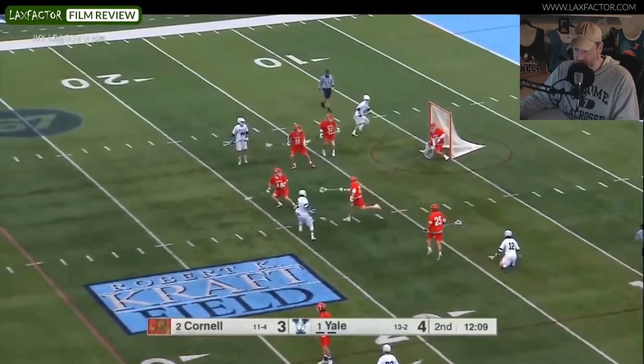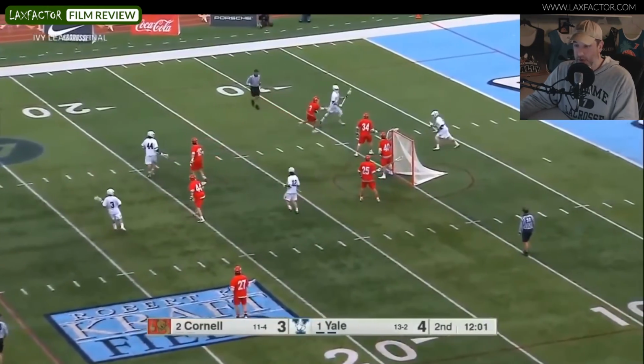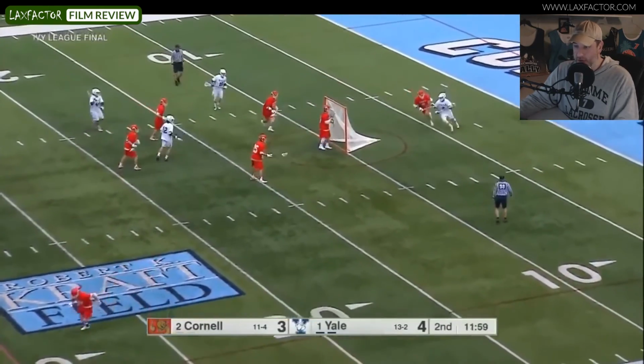But Knight, you can see right here, I paused that perfectly. That ball is right here. Knight was seeing the ball incredible all day. He is on that. Save. And Reeves is going to get the ball back. And here's trouble.